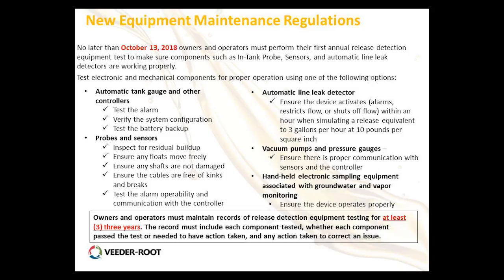Now on the probes and sensors that are part of that ATG system, they're going to want you to inspect any buildup of material on the probes or sensors because they've been sitting in murky water or just a bad environment, and make sure you clean them and reset them. Ensure that the floats are moving freely on the probes to make sure you're getting accurate inventory of water detection. Again, on the probes for the in-tank side, make sure the shafts are not damaged and they look clean and they're operating properly.